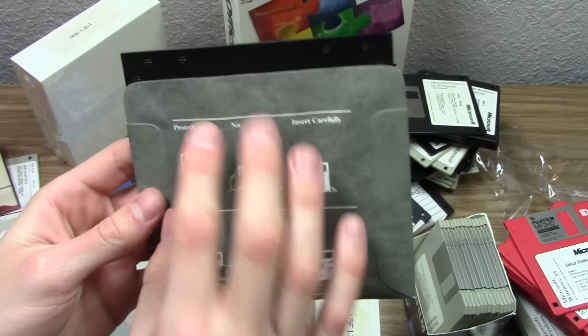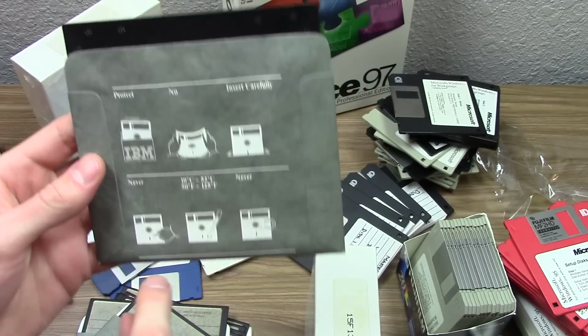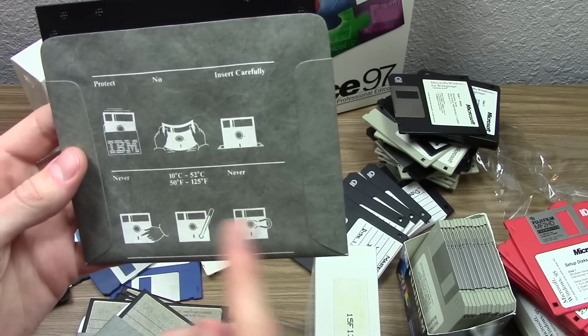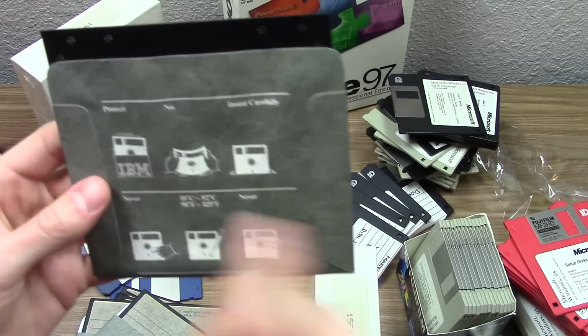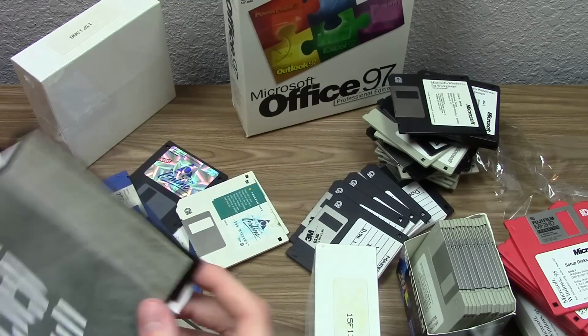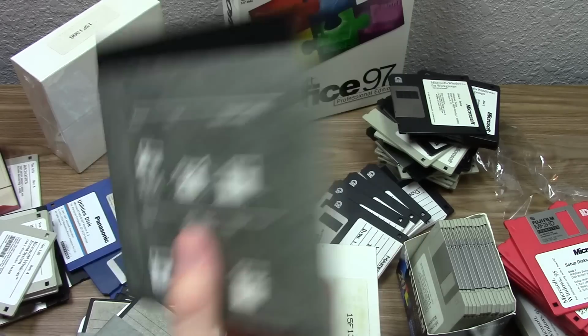I mean, check this out. It's even got the little graphic on the back here. It tells you should never touch down here. You should never expose it to these temperatures, never put a magnet near it, you should never bend it, insert it carefully, protect it. I just think these are pretty cool.